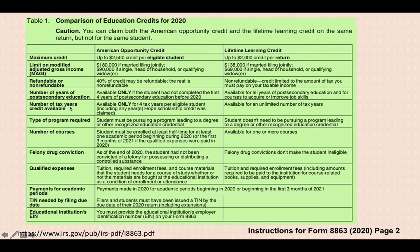The number of tax years the credit is available. So the American Opportunity Credit is only available for 4 years per eligible student. So it's only for 4 tax years, including any years the Hope Scholarship credit was claimed. So the Lifetime Learning Credit is available for an unlimited number of tax years. So no matter, for your life, right? Lifetime Learning. So it's an unlimited number of tax years.